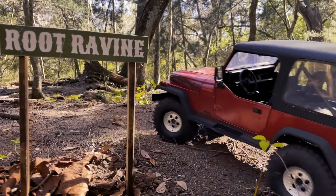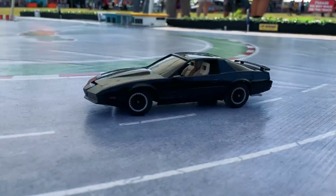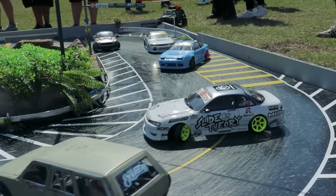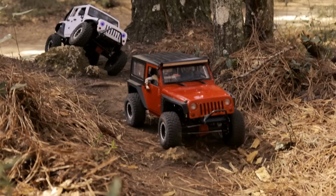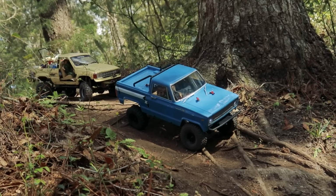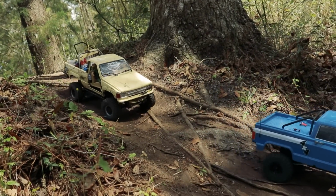Of course, you can't have an event all about RC vehicles, but have no place to drive them. Fortunately, USTE has something for everyone. For the 4x4s, there are miles of handcrafted trails. There are a few things that make these trails unique.